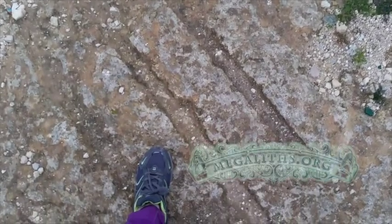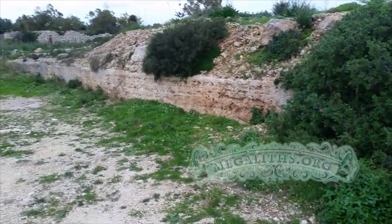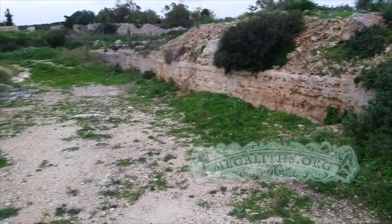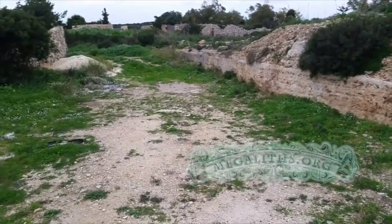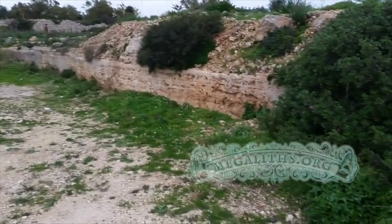What you see now is footage taken right next to the famous Clapham Junction tracks in Malta, which are considered to be the biggest site with the ruts in Malta. This is practically next to them. It's just nowadays a garbage place. It's not considered a historic site, but the walls are historic, as you can see. They are also with heavy erosion marks.